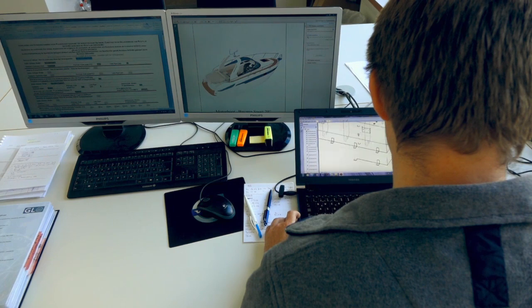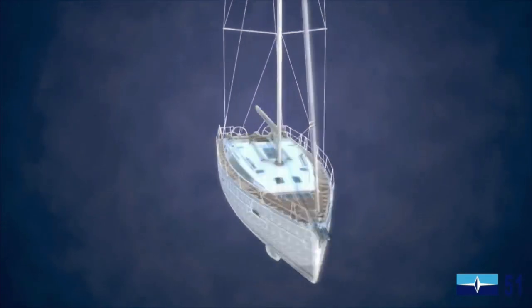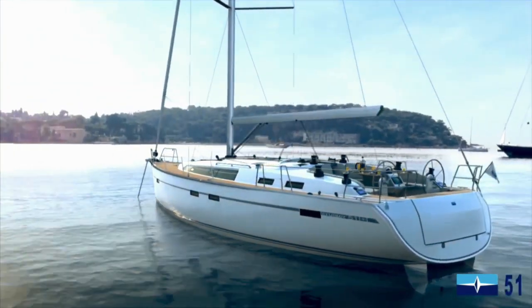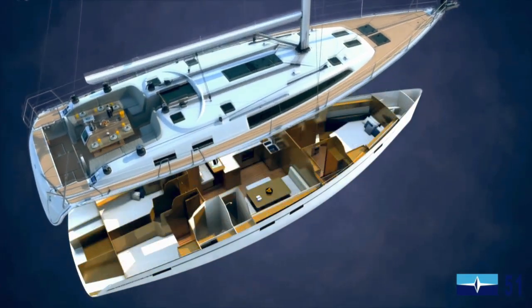The work begins with drawing the lines for the hull and deck. The yachts from Bavaria have extremely fast and very seaworthy hulls and are known for their modern, elegant, sporty design. Our boat yachts, sailing and motor yachts have already won an array of international design awards and prizes.